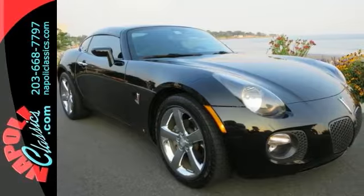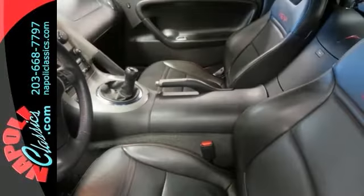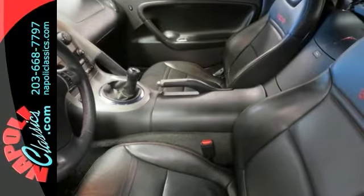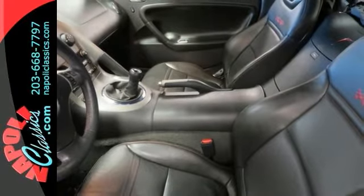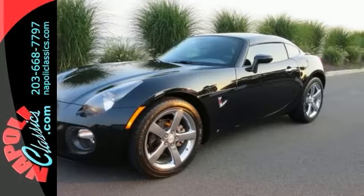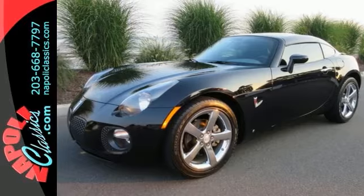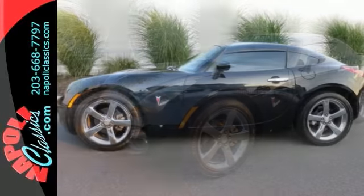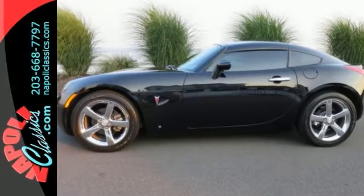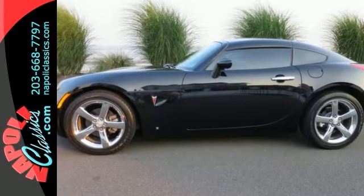This car had a GM-approved turbo upgrade kit put in that increased horsepower from 260 to 290 horsepower. These cars from the factory did 13 seconds in the quarter mile. This is a future classic that you can drive every day and get close to 30 miles per gallon. Features include the GXP package, premium package, air conditioning, high-performance audio system, and more. Check it out today.